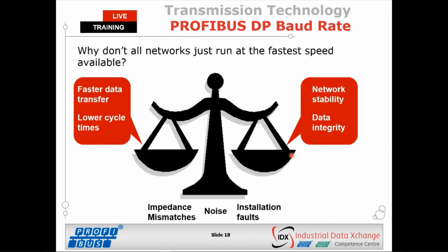Well, as I mentioned, this creates, I suppose the best way to describe it, an amplification of installation failures and faults on a network. So things such as impedance mismatches, which could be created by anything from stub lines to using uncertified devices to installing the cable outside of specification. Noise, which is a word to describe interference that is picked up on the network from high voltage cabling or noisy devices such as VSDs, motors, or installation faults. If I'm going outside of the range of the PROFIBUS specification and having a segment that's too long, for example, these faults will get amplified the faster that you run the network.